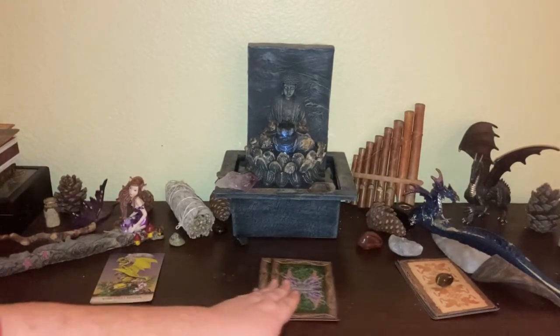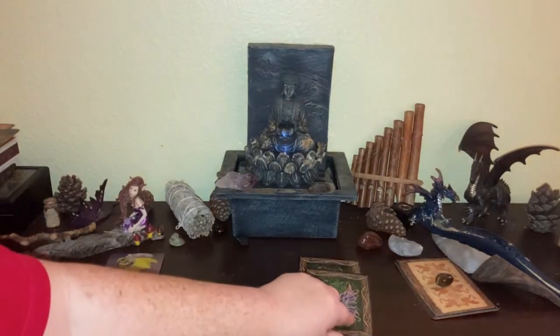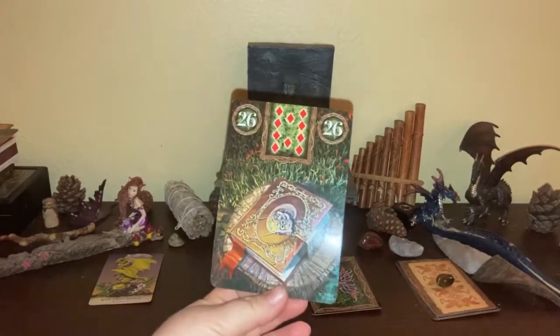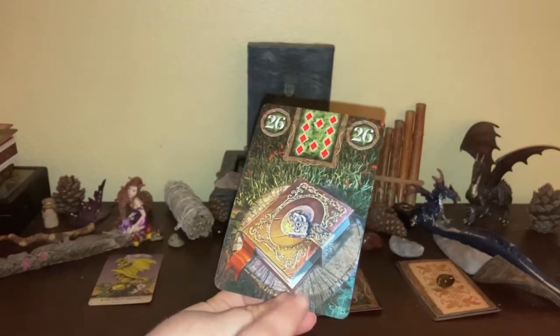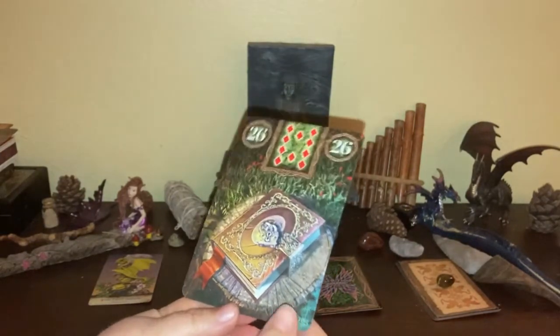Let's take a look at the Lenormand. And like I said, it does read as a story, but I will talk about each card as we go so that you can better understand where this is heading for us. Okay. We're starting out with the book, which is knowledge. It can also mean secrets because it is locked up inside here. This is something that you're holding as private, but it can also just mean learning.